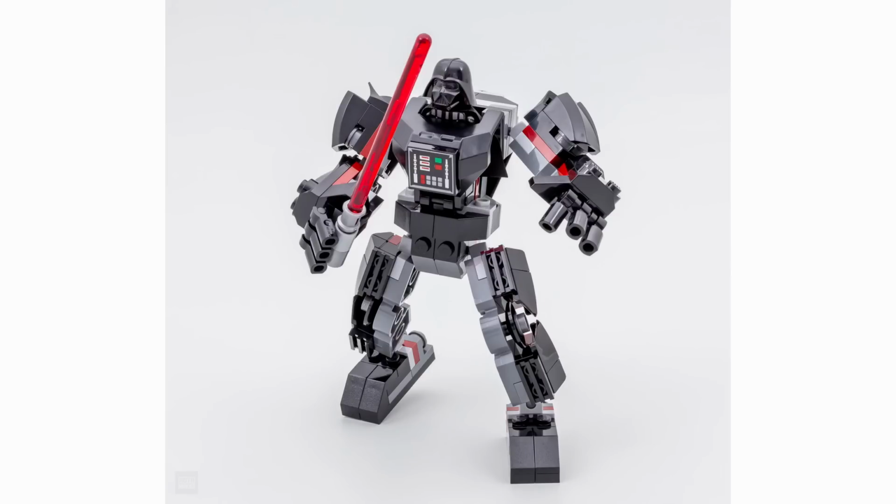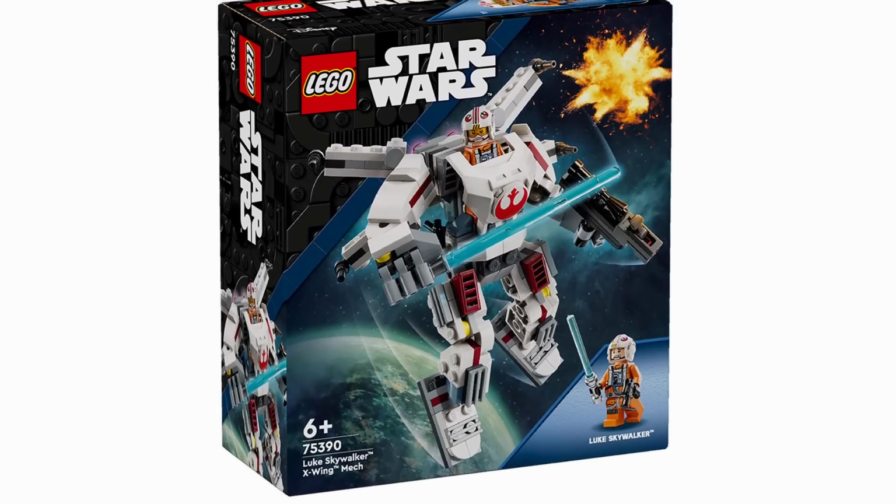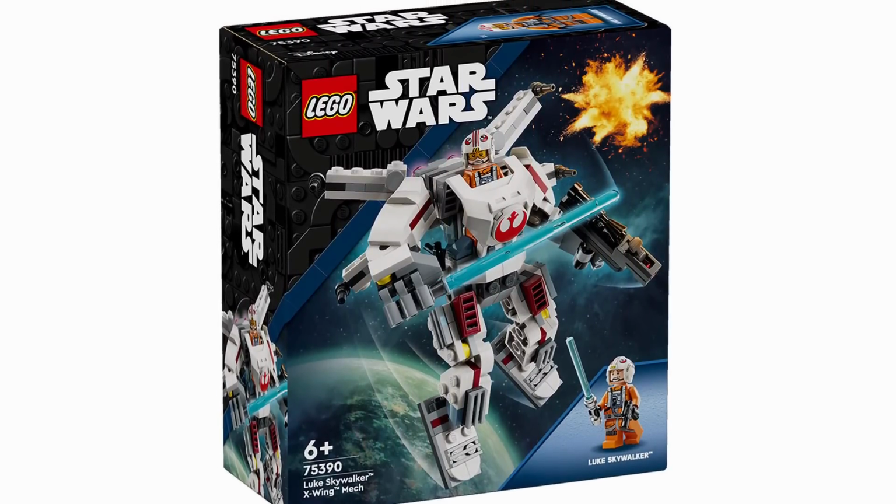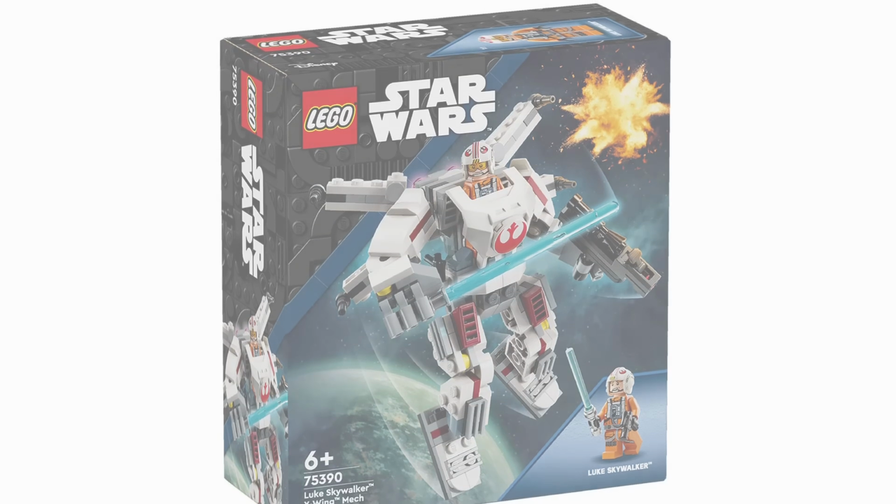The recent X-Wing mech kind of made me change my mind and think there could be something to this mech line. I really liked that set, so maybe they'll follow that same pattern with this Darth Maul mech.